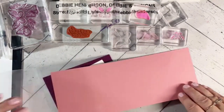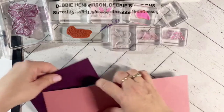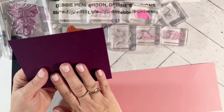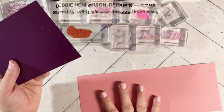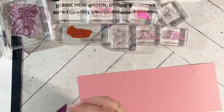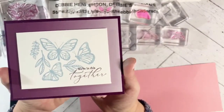Now I am going to be using different colors on this one. I started out with Blackberry Bliss on the 3 cards that I've got already made. These cards are going to be using Rococo Rose. So here is my clean and simple version. I'm going to start out doing that one.